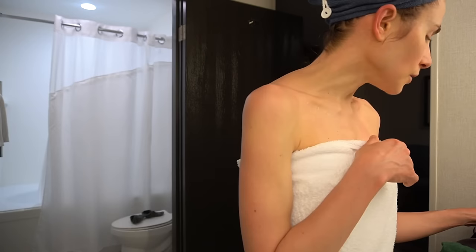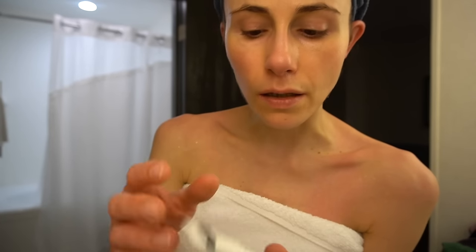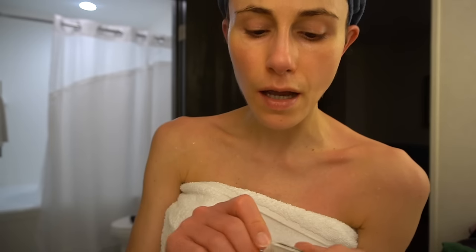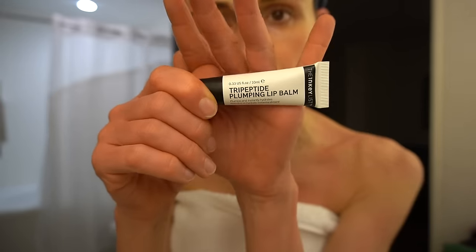But man, you guys, I was just telling you all about how I think I got some of that True Lime powder on my lips and that it's causing my lips to be a little irritated, but I actually think it's this product that I was sent in PR. This is from The Inkey List. It's their Tripeptide Plumping Lip Balm.